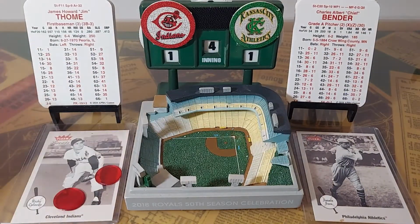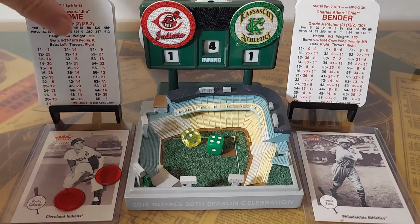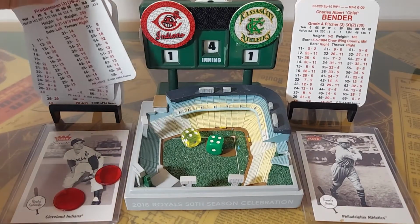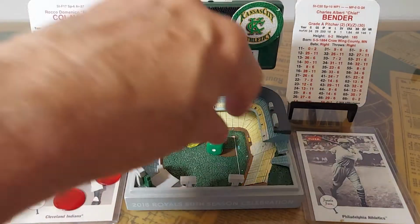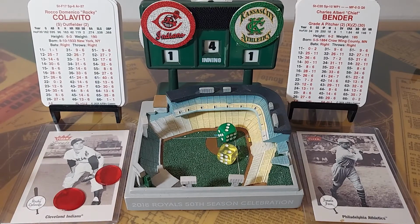Jim Tobin, 46 homers on his Hall of Fame card. Grounded back to the pitcher, Bender, who throws to second to retire Lajoie. The throw to first is not in time to get Tomey. Fielder's choice. 2 outs. Jim Tomey is the runner at first base. Rocky Colavito. 26 is a ground ball to second base. That'll end the inning. 3 outs. Indians 1, Athletics 1.